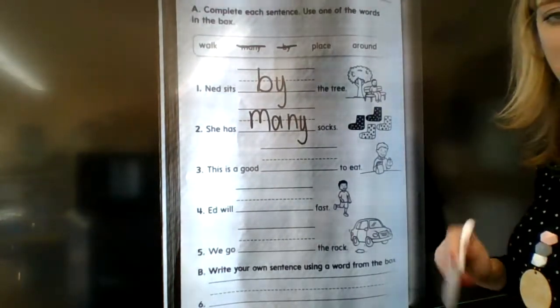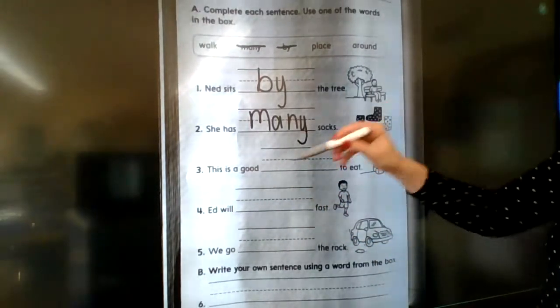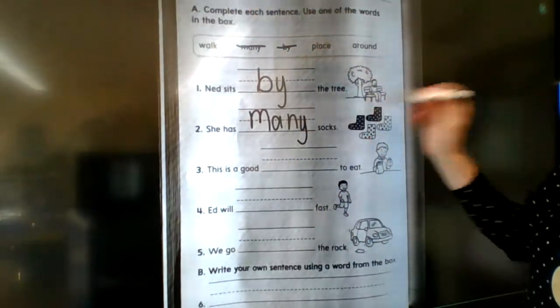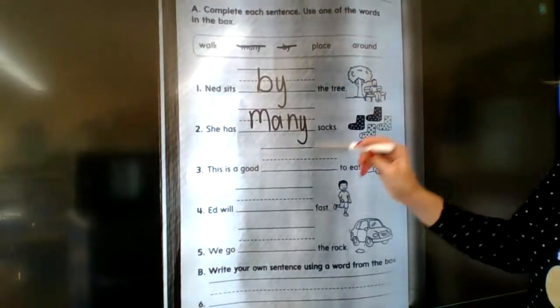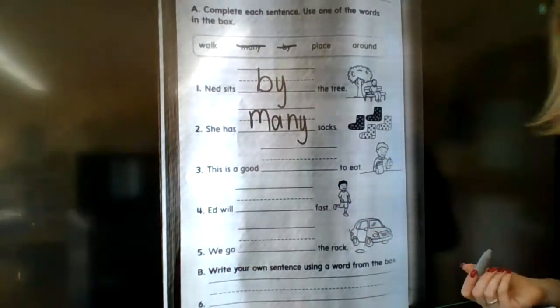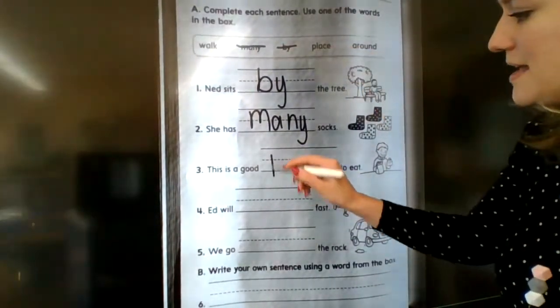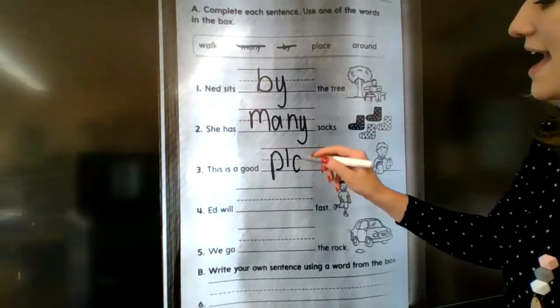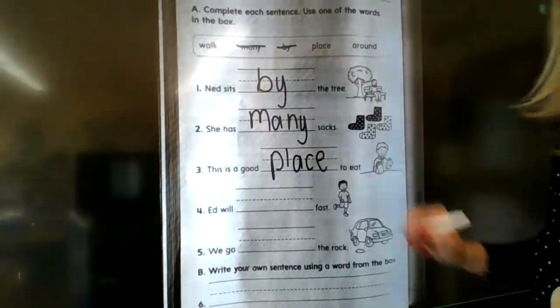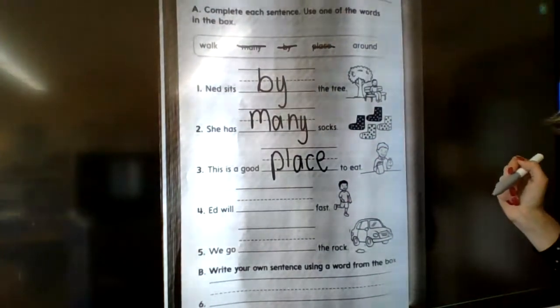Okay, let's do one more together. This is a good blank to eat. This is a good walk to eat. This is a good place to eat. This is a good around to eat. Place, yes, P-L-A-C-E, place. Very nice job, boys and girls.